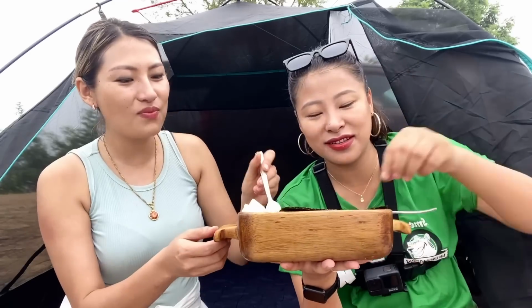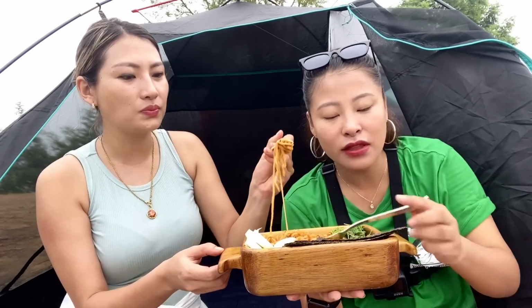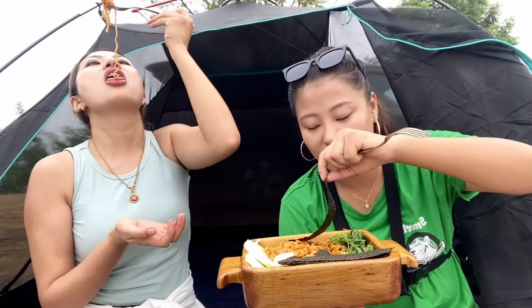Good morning. We lost one bacon, yeah? Bacon, noodles, and seaweed sheet. These are like made for each other. This is the best combination.